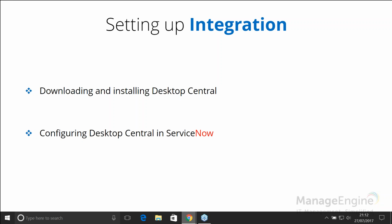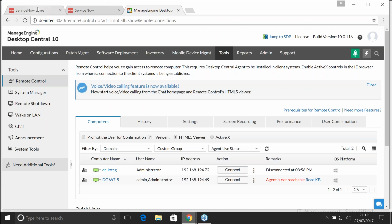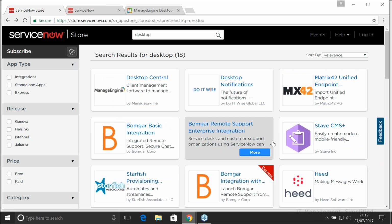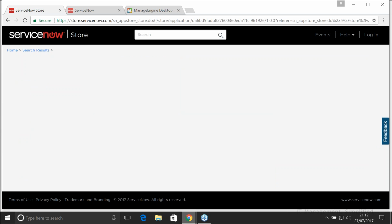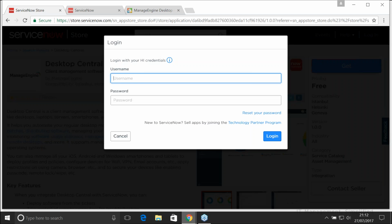So let me take you to the ServiceNow store where we can download the plugin app. As you all know, the ServiceNow store is an enterprise application marketplace, so you can find a wide variety of apps and integrations, both paid and free. So the ManageEngine Desktop Central plugin app is a free integration. So here we have a quick read about Desktop Central. Now let me click on Get.